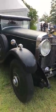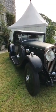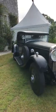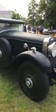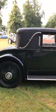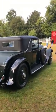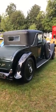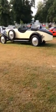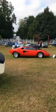Here's another Hispano Suiza. Again, English coachwork. I think this is Park Ward. Beautiful. It's a coupe. Timeless, really. An elegance about it, quite incredible. And then the wonderful thing about the Cartier lawn is there's all kinds of stuff. So here's another Hispano, but then we've got, what do we spy here?